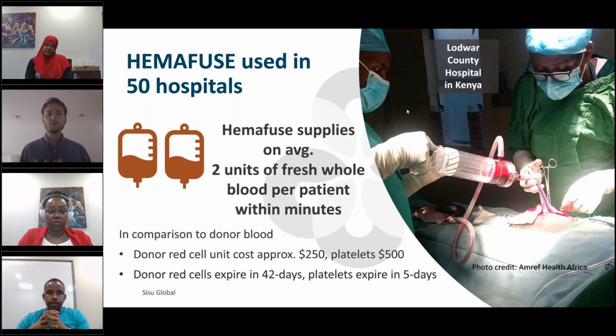So the resounding success of Hemafuse to date has been that on average, Hemafuse supplies 2 units of fresh whole blood per patient within minutes. This is across over 1,000 uses. We've seen these patients receive back their own blood. We've also seen donor blood that would have been used for those patients be saved and made available for other patients, leading to a knock-on or an exponential impact of Hemafuse.